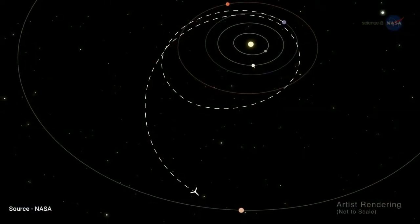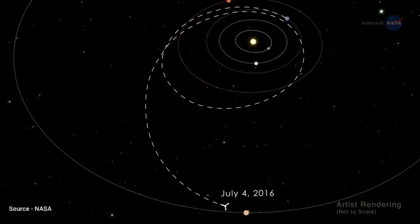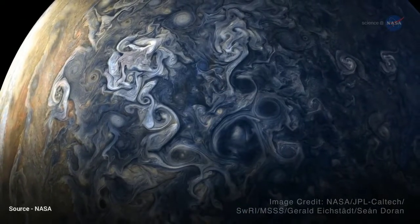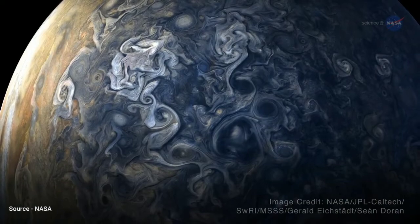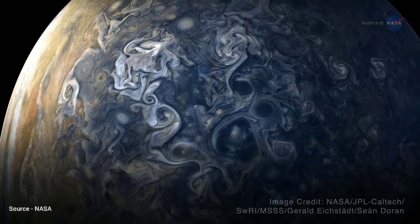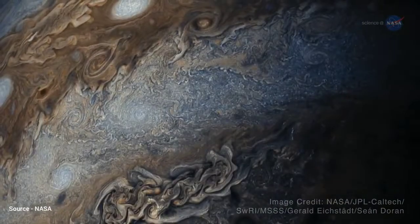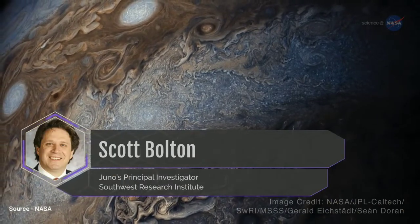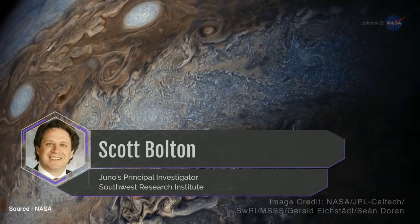Juno entered orbit on the 4th of July 2016 and later found Jupiter's poles covered in nearly continent-sized storms that are densely clustered and rubbing together in a mind-blowing swirl. It's like a whole new Jupiter, says Scott Bolton, Juno's principal investigator from the Southwest Research Institute.